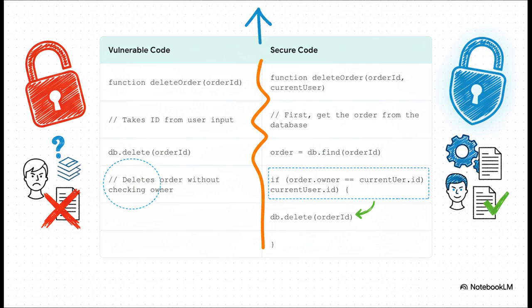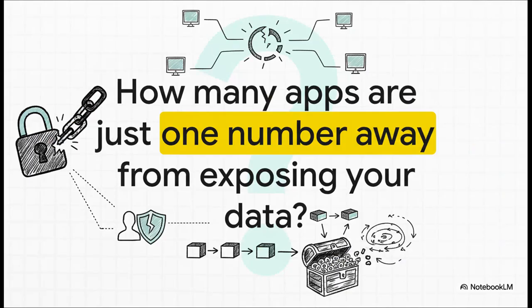On the left, you see the bad code. It gets an order ID and just deletes it, no questions asked. But look at the secure code on the right. It does one extra, absolutely critical step. Before it deletes anything, it checks, does the person making this request actually own the thing they're trying to delete? If the answer is no, the request gets shut down. That's it. That's the whole magic trick. This one simple check is the difference between a locked vault and a catastrophic data breach.